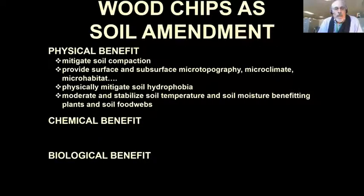Adding wood chips as a soil amendment also physically mitigates soil hydrophobia, and I presume you all know what that means. We've all experienced that disheartening event where you're irrigating a plant and the water doesn't appear to actually infiltrate into the soil, but rather runs off as if the soil is afraid of the water, hydrophobia. So if you actually incorporate wood chips, you avoid this hydrophobia phenomenon and allow those soils to be more permeable or infiltratable to water. Wood chips also moderate and stabilize soil temperature and soil moisture, and that benefits plants and soil food webs.